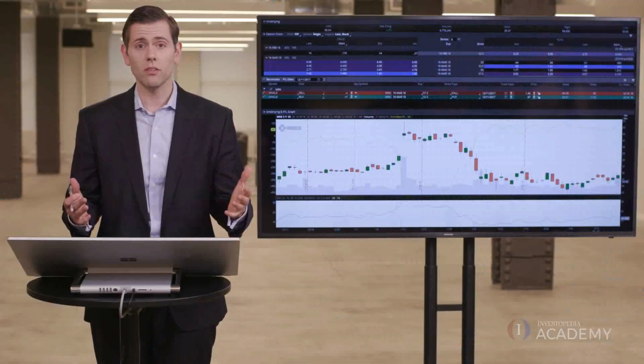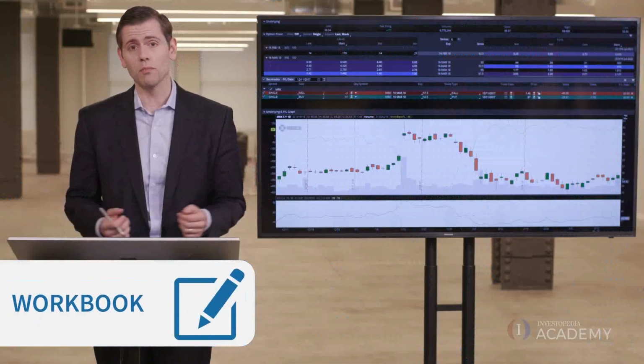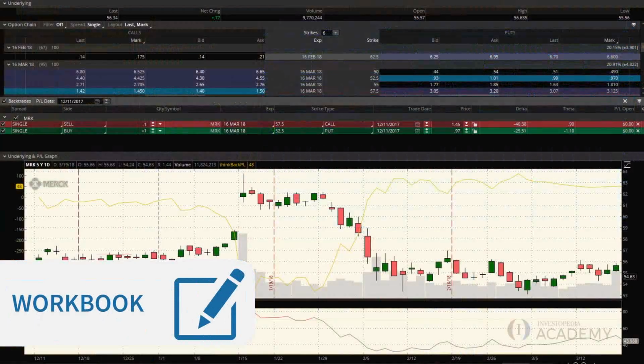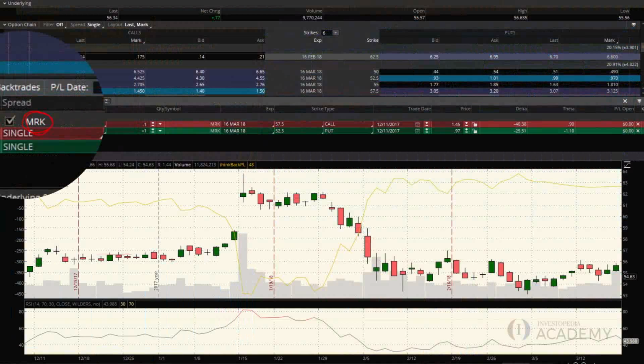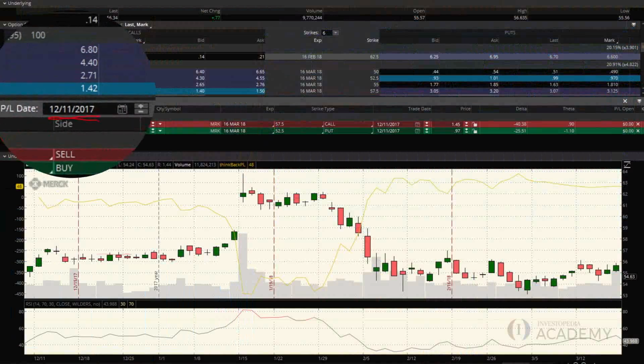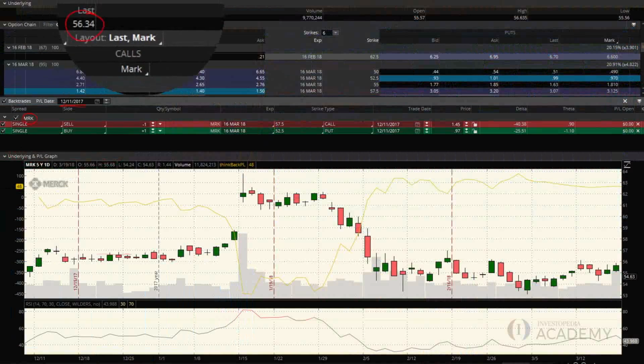So let's go through an example and make sure you follow along in your workbook. The stock that we're going to do is Merck. MRK is the ticker. The trade date is December 11th, 2017. The stock at the time is $56.34, and I am long Merck at $50. I'm going to write that right there.